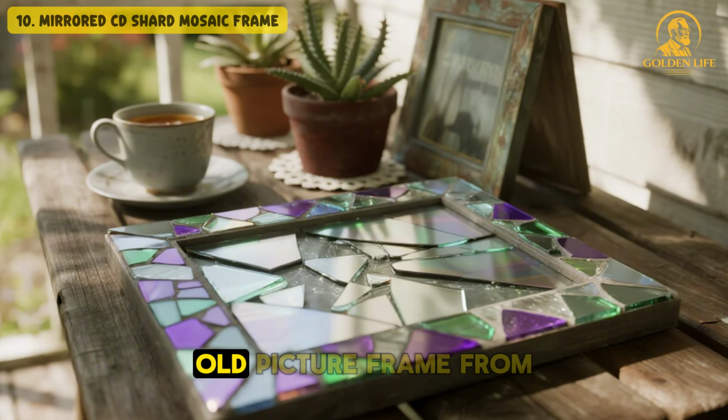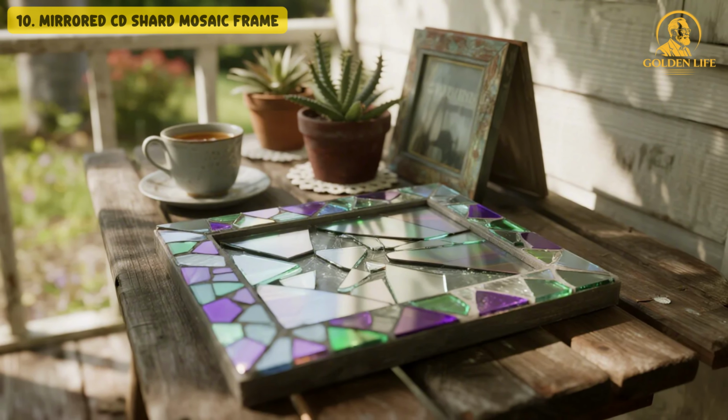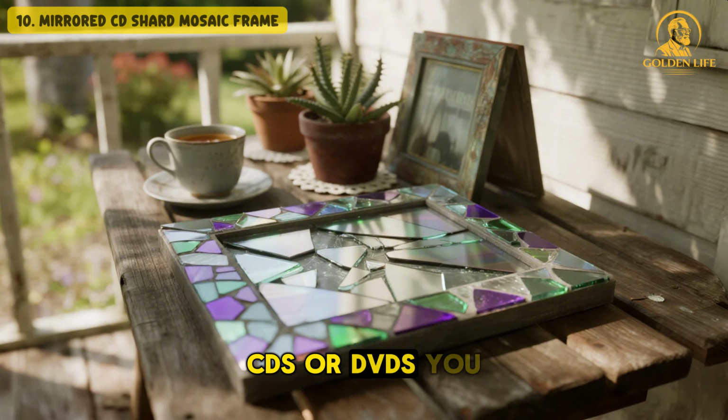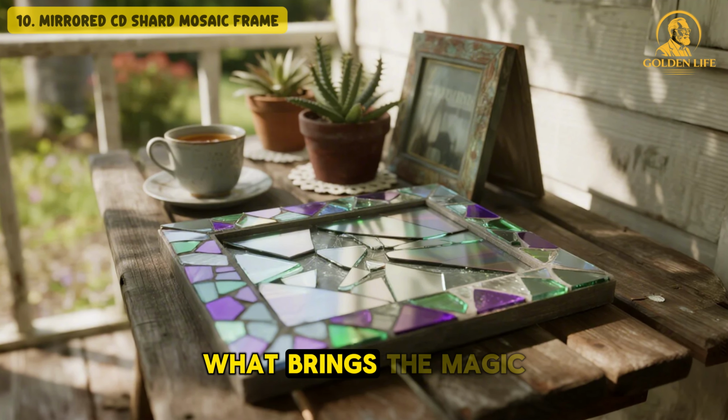Start by finding an old picture frame from Dollar Tree, preferably one with a wide border. Then gather a few CDs or DVDs you no longer use. The shinier, the better. Their rainbow sheen is what brings the magic.